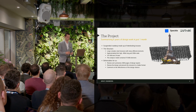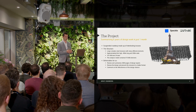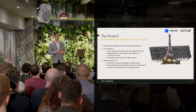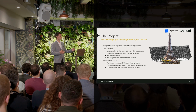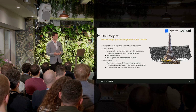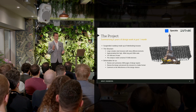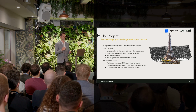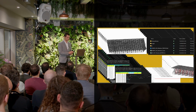The reason being is that the structure had no regular trusses on which a simplification could be made. Therefore, all 70,000 elements of the structure, which was 400 meters long and 200 meters wide, had to be individually designed. This was equivalent to taking the Eiffel Tower, turning it on its side, and suspending it 64 meters up in the air. We needed a good workflow.